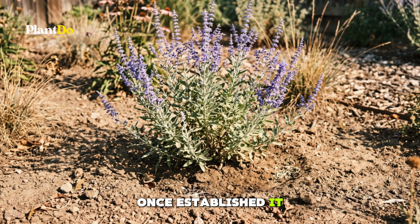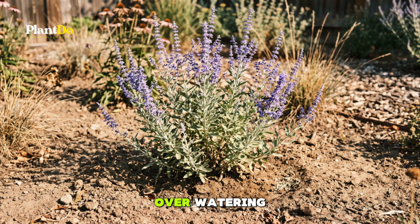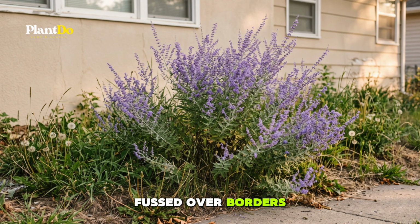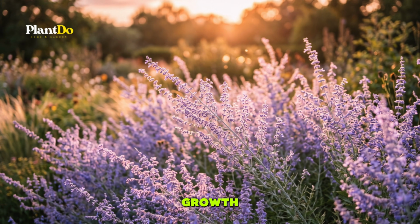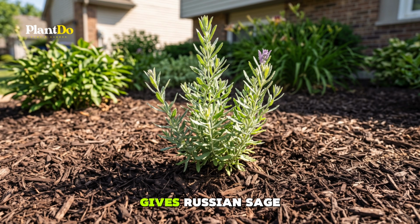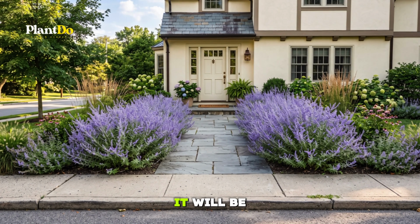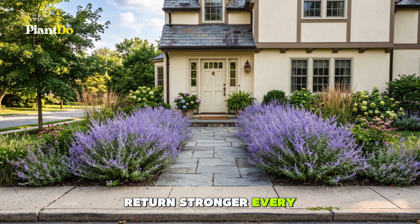Once established, it thrives in lean, sharply drained soils and positively resents overwatering. In fact, it performs far better in neglected municipal plantings than in lovingly fussed-over borders. Give it full sun and avoid rich soil, which produces floppy growth instead of the elegant haze for which it's treasured. A July planting gives Russian sage exactly what it wants: warm soil, dry conditions, and no coddling. By late summer, it will be the most ethereal plant in your garden, and it will return stronger every year.